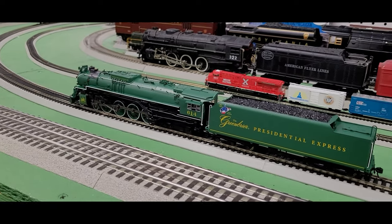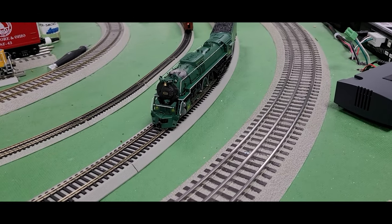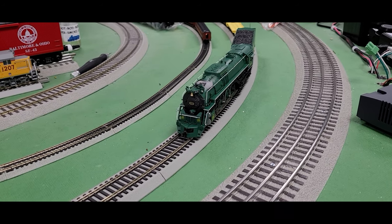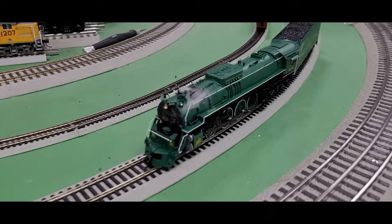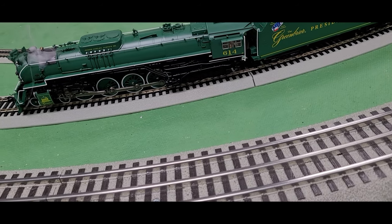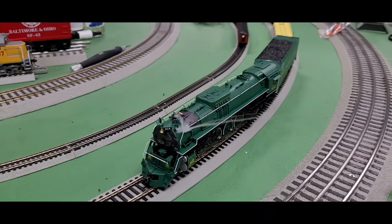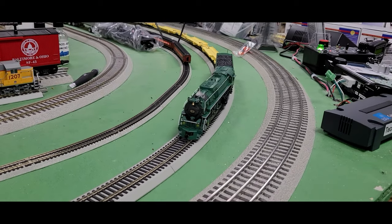Back it up. The 614 is hooked up to a long freight train here, so you can see the great pulling power of this locomotive. One really neat feature about this engine that you don't see a lot is, if you take a look at the cab here, the light in the cab is actually illuminated right now. Might not be the best to see in the video, but take my word for it. When the engine is at a standstill, the cab light turns on. And when the engine goes forward, that's when it turns off and the headlights turn on.